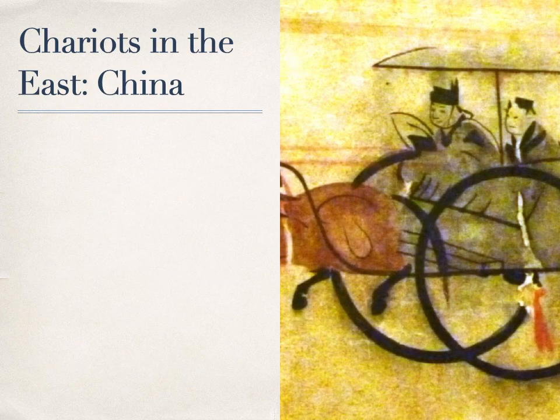Chariots in the East. We think they came through the Andronovo people in the late 3rd, early 2nd millennia BCE. These early chariots were not very stable, so probably they were used only for prestige transport, maybe carrying the dead as well. Now, the horse as a cavalry mount was most important amongst the nomadic peoples of Asia, China's neighbors, so it had influence on them as a result.